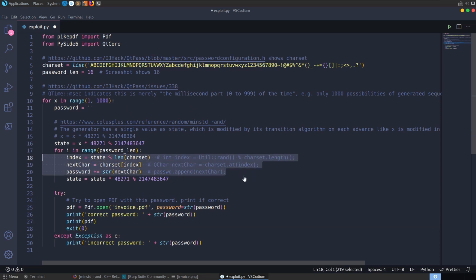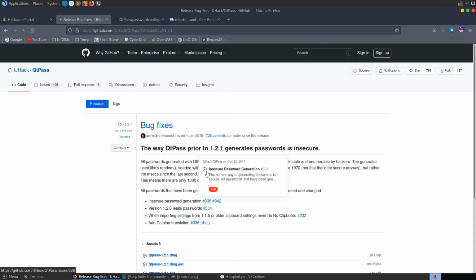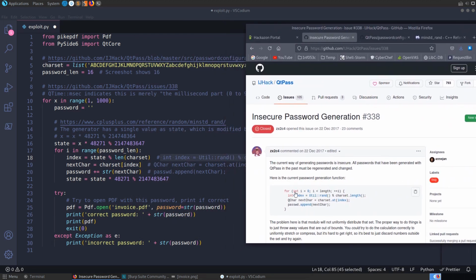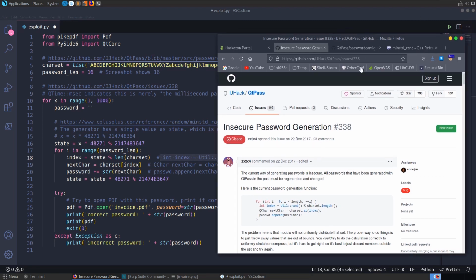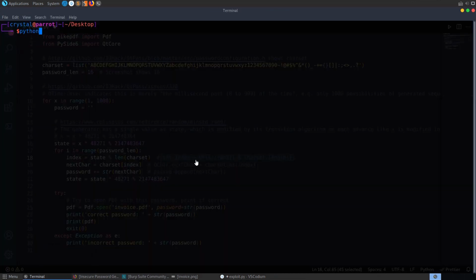Right here, the actual code that we're using, let's add a comment there just to show that this is exactly what we have in the issue. Let's go back into the issue. So right here, this loop is looping from 0 to the length of the password, which is what we're doing right here, and then it's setting the index equal to the rand here, and then next char is equal to the index, and then we just add on the password character. So alright, enough explanation, let's test it out. Let's run Python exploit.